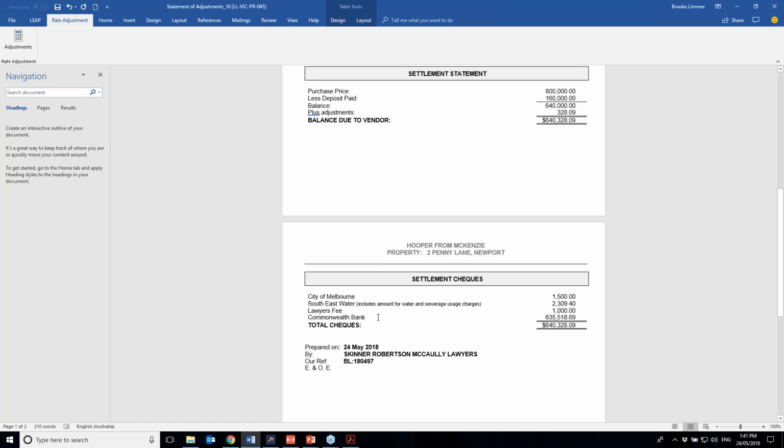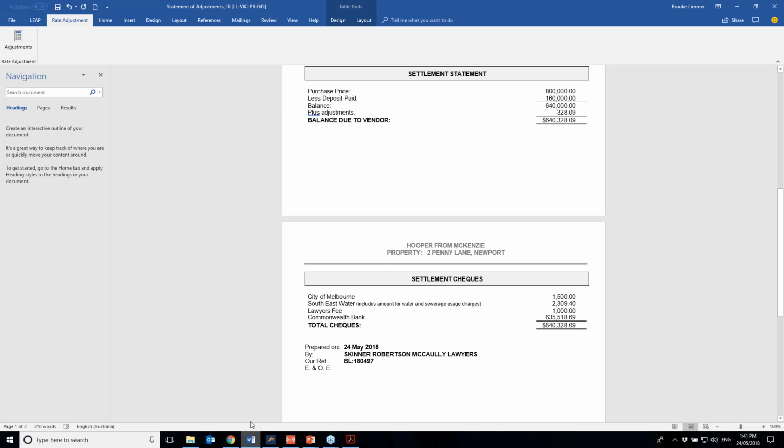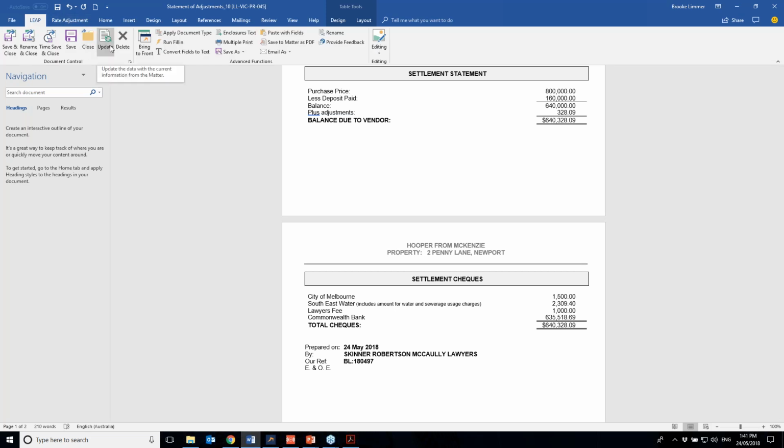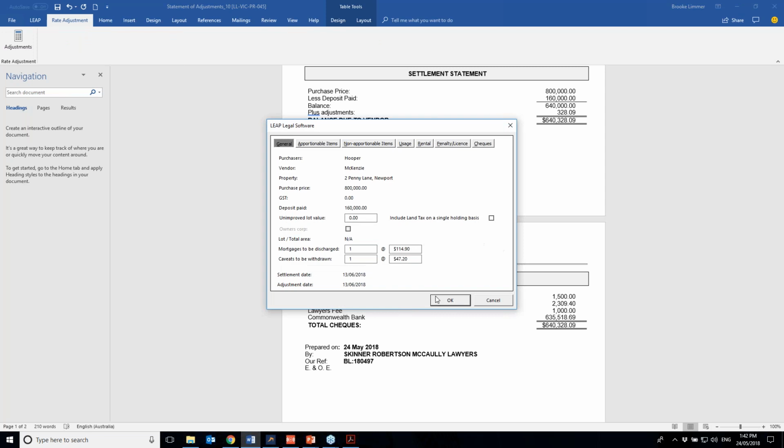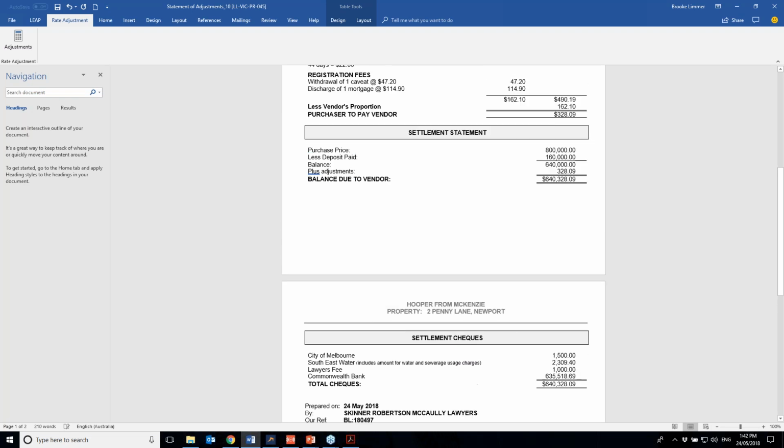As you can see, the checks are now in there. This document can be updated at any time, going into the rate adjustment tab and clicking on adjustments to bring that window up. If there are changes to the settlement date, you can update the settlement date within calendars and tasks to the new settlement date, reopen your statement of adjustments, click update, and then just make sure that you click OK on your adjustments as well, just for that document to repopulate. And it will calculate everything again with that new settlement date.